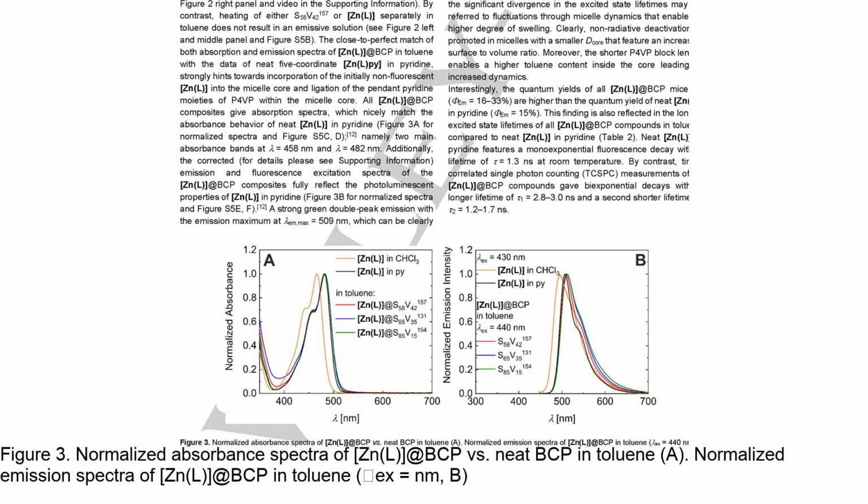The fluorescence excitation spectra further confirm this emission behavior, as they closely match the fluorescence excitation spectra of neat Zn-L in pyridine. The authors also observed that the emission intensity and quantum yield increase with increasing weight fraction of the insoluble P4VP block in the micelles. This correlation suggests that the emission properties of the micelles can be tuned by adjusting the composition of the BCPs.